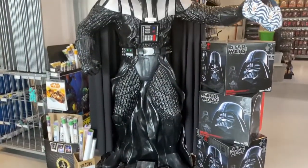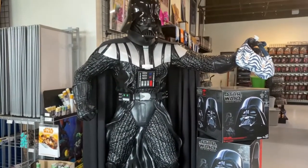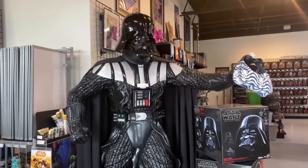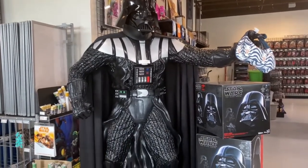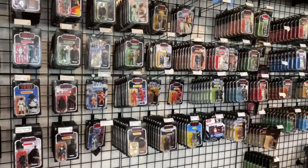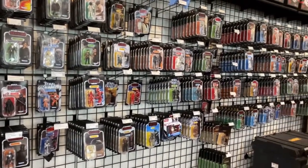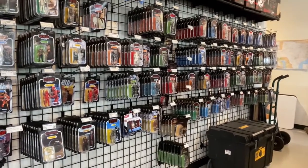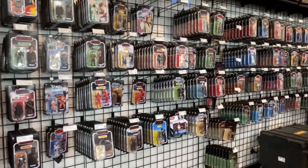Okay, so over by Chewie on the wall, you've got a life-size Darth Vader statue, and I would like to take that home, but it's pricey. So here is a wall of Kenner action figures from every movie and TV show, and even the animated ones. So this is pretty neat.